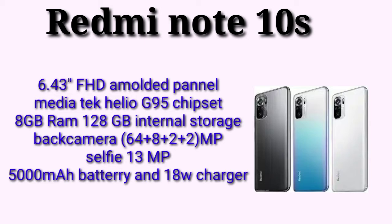And about its camera, it has a quad camera where 64 megapixel is its main primary camera, with an 8 megapixel ultra wide camera, a 2 megapixel macro camera, and a 2 megapixel depth sensor, right? And talking about battery, it has a 5000 mAh battery backup and supports an 18-watt fast charger.